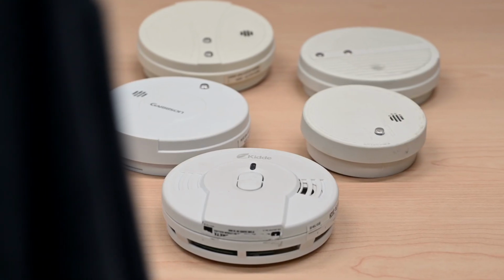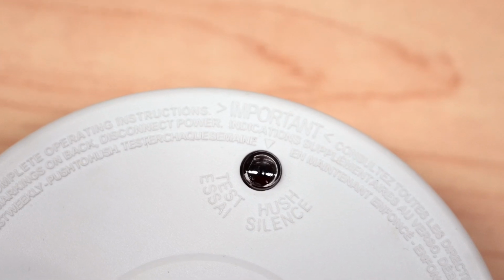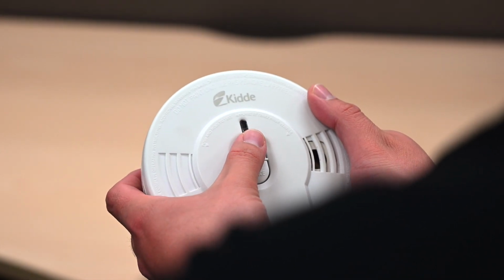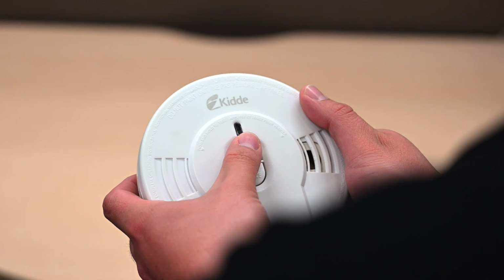For starters, it's best to test each smoke alarm in your home once a month to make sure they are working. Just press and hold the test button till you hear the alarm sound. This ensures the battery and alarm are working properly.